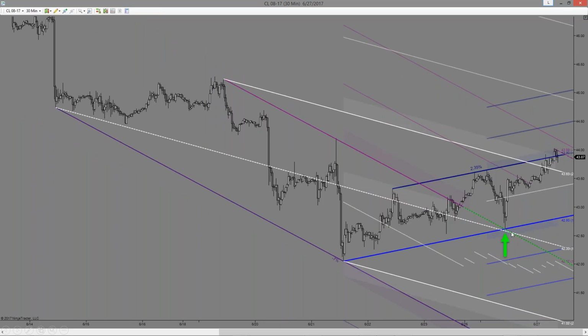So another example, this is the kiss goodbye line that I was telling you about. When you break out of a channel and then pull back to it, this is probably one of the oldest chart patterns ever written about. I think it was Edwards and McGee who wrote about this in Technical Analysis of Stock Trends. It was one of the first books that I read on trading.